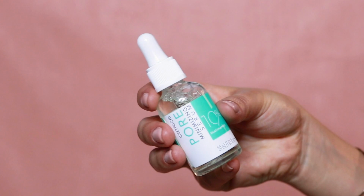So we're starting with the most important step in this look, which is skin prep, and I'm going to apply the CATRICE Pore Minimizing Serum, which has 10% niacinamide, and that's going to help visibly reduce the size of any enlarged pores. I like to apply this to my T-zone, but it can also be used all over the skin since it's also very hydrating.